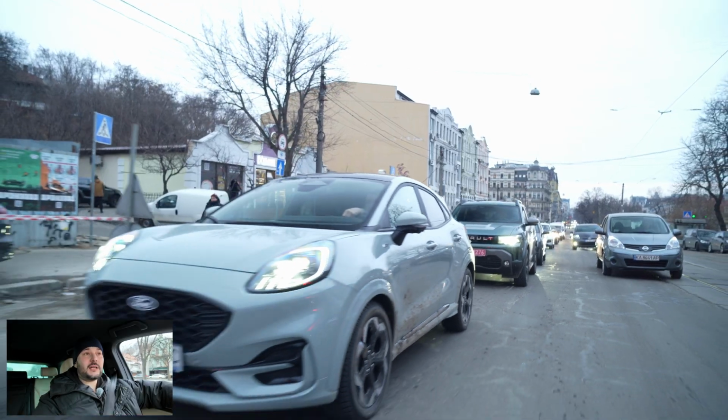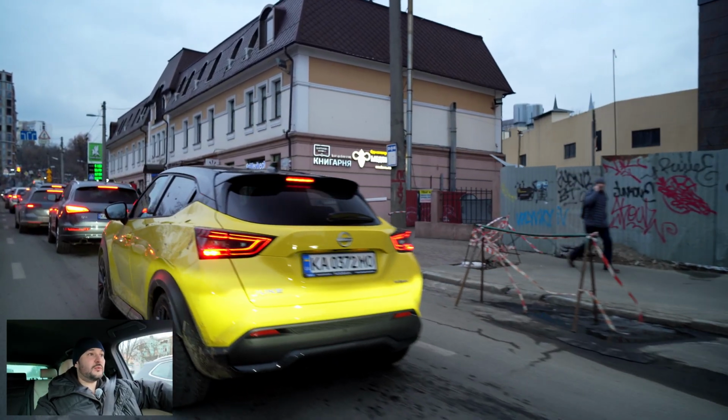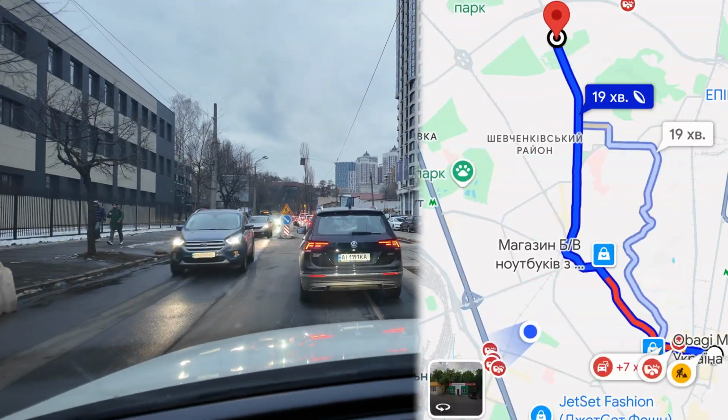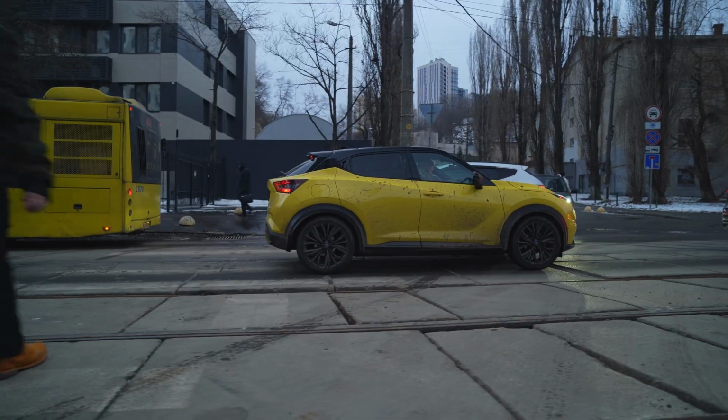Here's the promised traffic jam. We're crawling along the main street in this district. It's under construction, so everything is happening exactly as we expected. We've moved 200 meters and stopped again. I hope this will have an effect on fuel consumption. Share your thoughts in the comments.